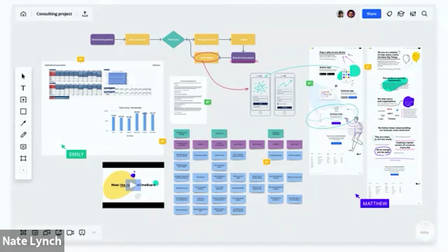So the stuff along the top is probably generated in Miro, right? It's like a little flow of this to this, a decision, and it comes down here and then points to a little high-res mock-up on a phone. There's some charts and graphs, probably from a spreadsheet of some kind. There's a little video. It was, I think, a promo for Miro. But you can kind of see all this content in there for reference that everybody can look at and zoom in and out of at the same time. And it's really, really fantastic. And like I said, it's really easy to sign up.